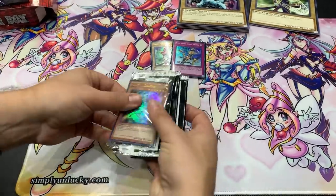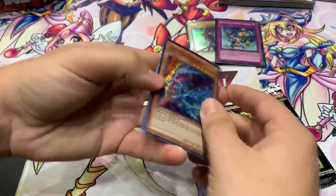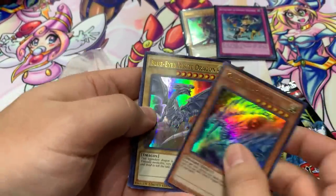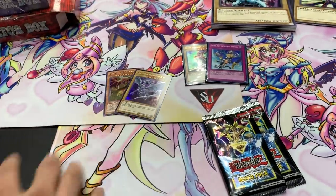Okay. Let's see. Can we get an Obelisk the Tormentor? I feel like that'll boost our Kaiba skills here. Ooh, we got the blue eyes. There we go. Okay, Slifer. Slifer from the blue eyes.